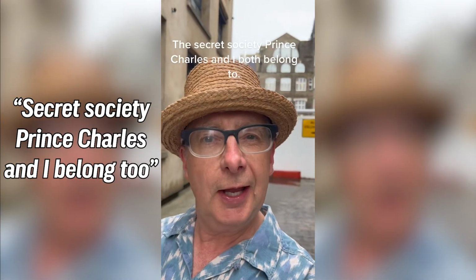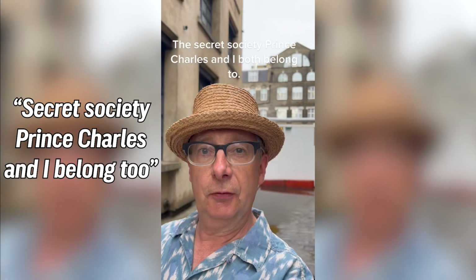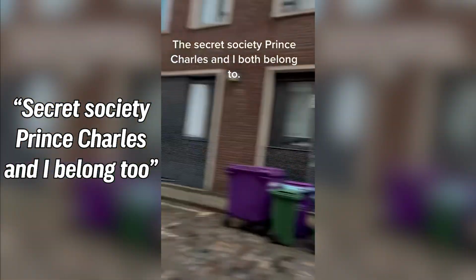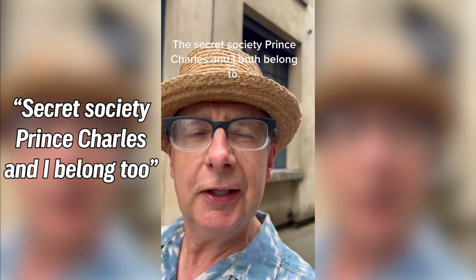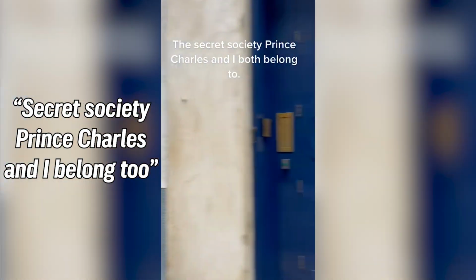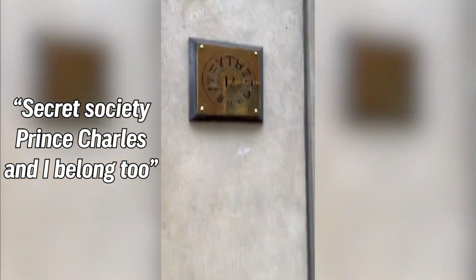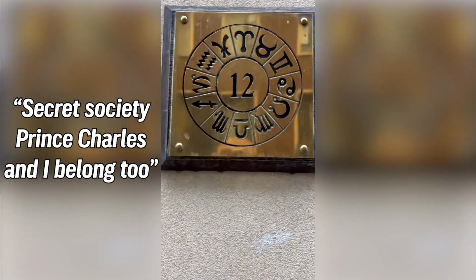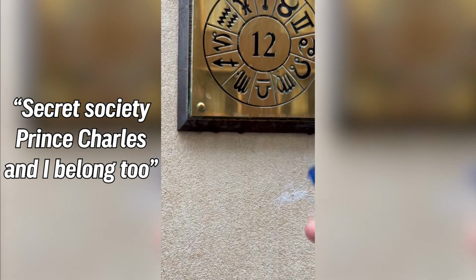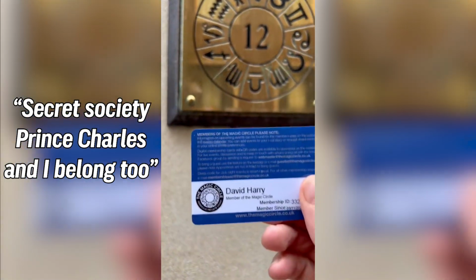Prince Charles and I are both members of the secret society here in Stevenson Way. Less than 1,300 members in the world globally. What is the society? It is number 12 Stevenson Way. It is the Magic Circle. And there I am.